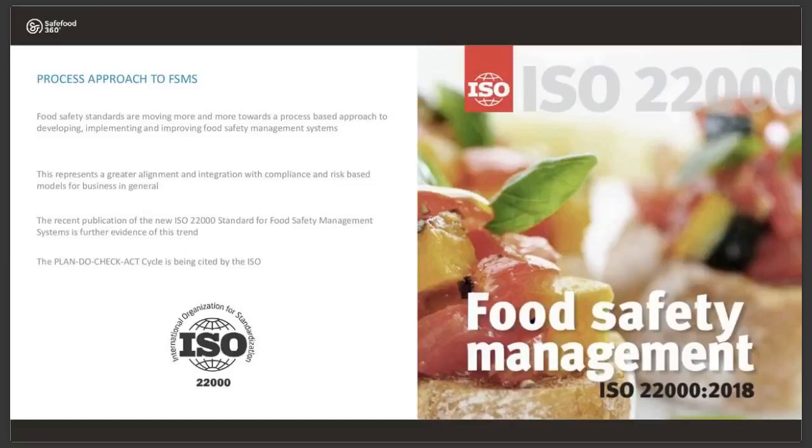Now, in doing that, we're going to center the discussion around that, because while the other standards, say in the GFSI, haven't been quite as obvious in that move, there is a tendency, even in those standards, more and more to shift towards more traditional models. And the model which the ISO standards in general are citing now is what we call the plan, do, check, act cycle. And we're going to take a look at that. What is that, and how does that relate to food safety management?